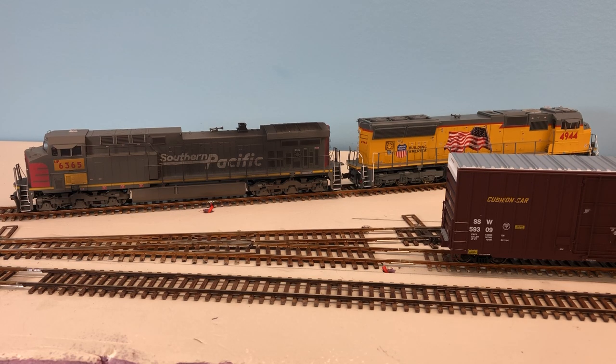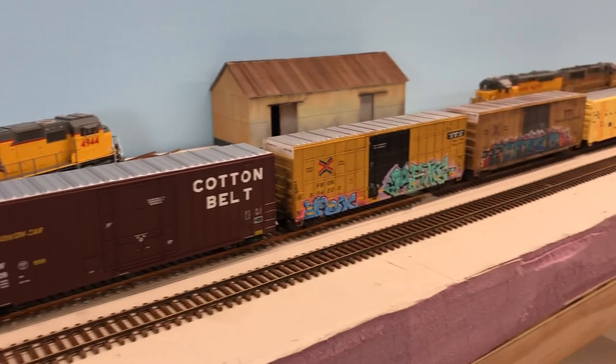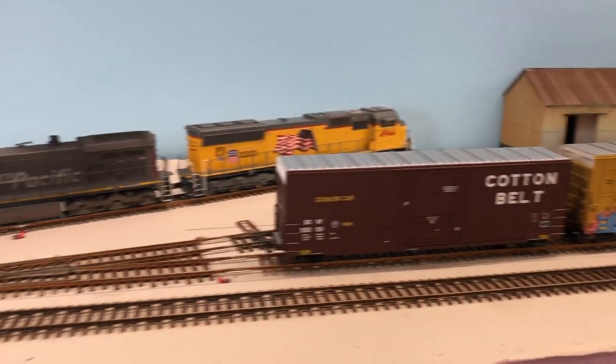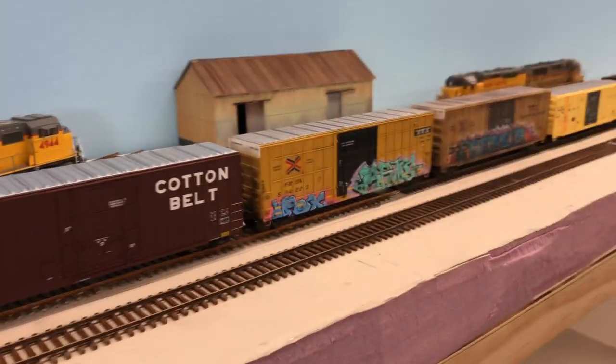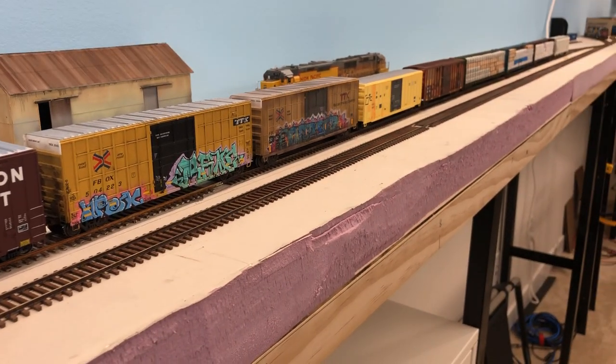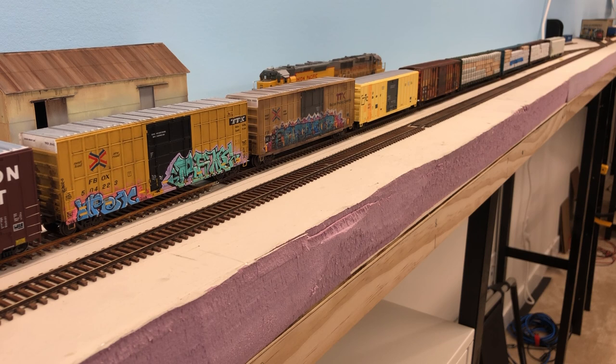So obviously when the local takes these loads out, it's going to pick up empties at all the industries and bring them back in the yard. So then these 2 locomotives would pick these empties up, go back the other way to the other side of the layout, and also pick up the empties on the Buena Park side in front of Capital Foods.